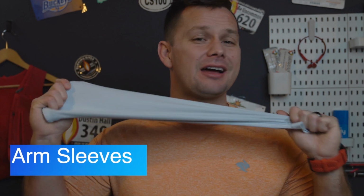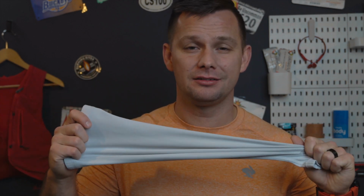Now I want to talk about three things that I always do keep handy. May not have them for every run, but I think that they've been game changers for me this year. The first, we're talking about arm sleeves. And I don't have a particular brand here that I want to recommend, but prior to this year, I didn't run in arm sleeves, and I didn't know what I was missing out on.